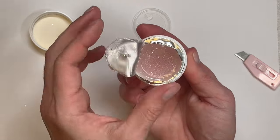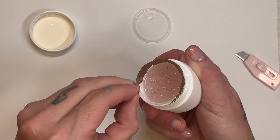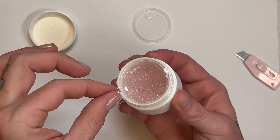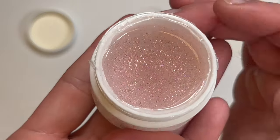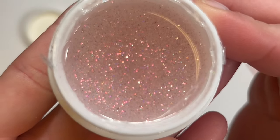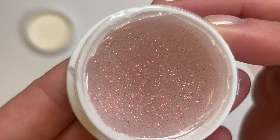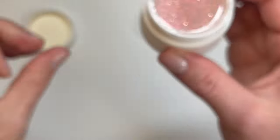Ooh, yeah, it's pretty. This one is full of glitters. They're just so fun to play with. You can make little charms with these. You can do whatever you want, obviously. No rules, baby. You can do whatever. So pretty. Oh, I love it. Yeah, it's just straight, clear, bouncy clay packed with glitter. Love that.